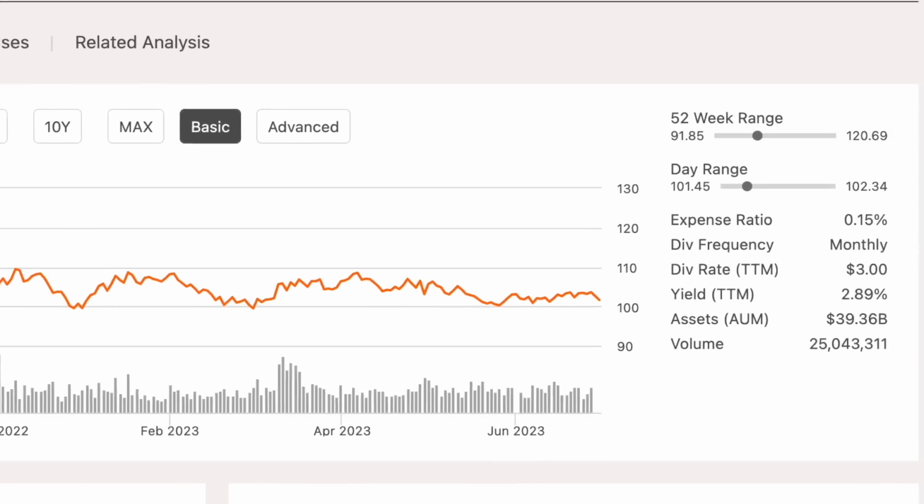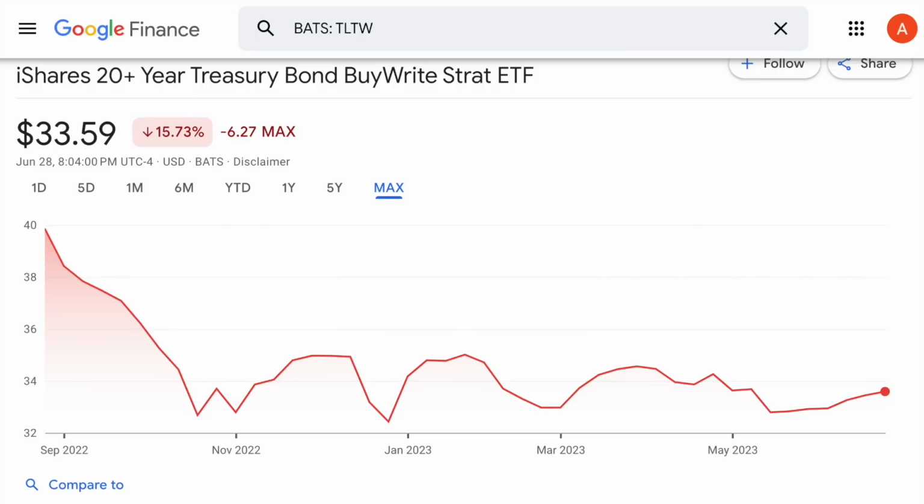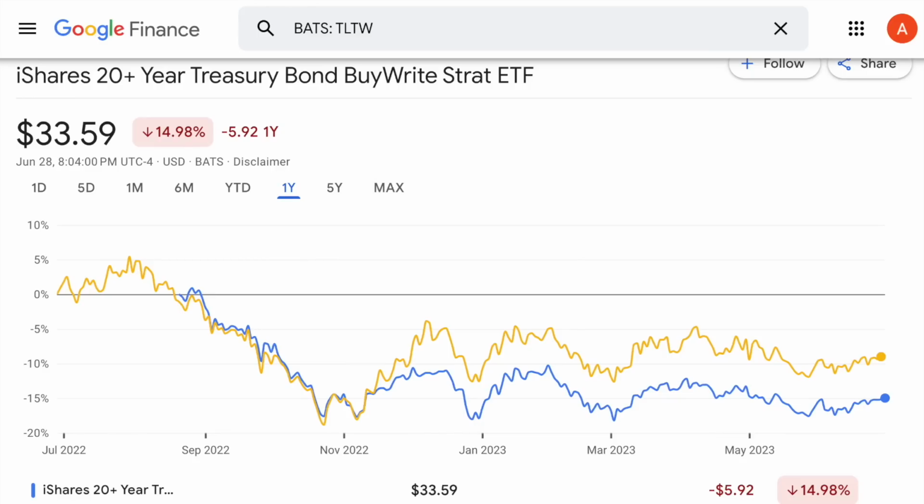It's a similar strategy to a lot of other covered call funds that exist, including the ones from Global X like QYLD. The difference is that TLTW doesn't write covered calls on a broad index, but rather on a treasury ETF. If we look at this fund's share price since being launched, we can see it's currently down over 15% since August of 2022. But if we compare TLTW with TLT, the underlying ETF that TLTW writes call options on, we can see that it's also been down since August of 2022.